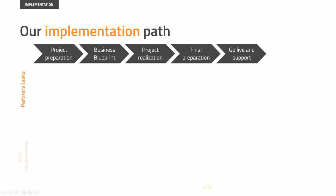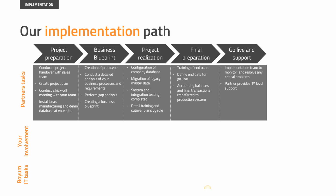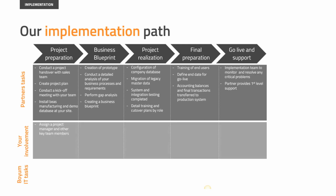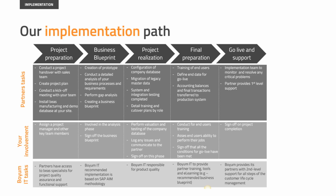Then we explain our implementation path, the fact that we match the SAP implementation, what the partner tasks are, and what the prospect or customer tasks are, so everybody is on the same line. That's a bit of a technical slide, but again, it's just for you to use and to understand where Boyum fits in and what we provide, so it's clear for everybody.